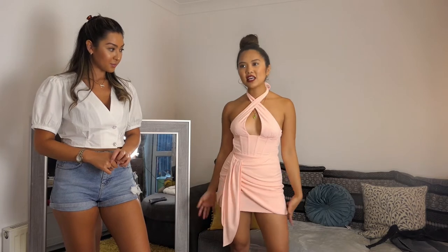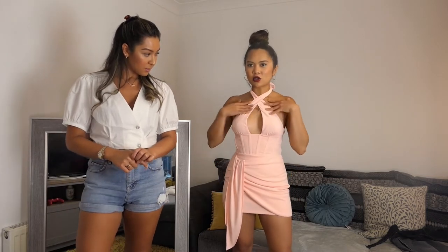I'm just... It's comfortable enough. I wouldn't say it's the most comfortable thing I've worn, because at the end of the day, it's a corset. But I like how it fits, and I love the top part as well. I feel like it does bits for the bust.